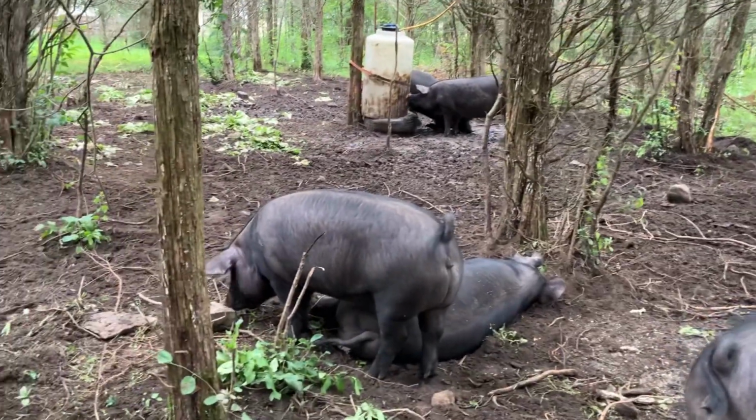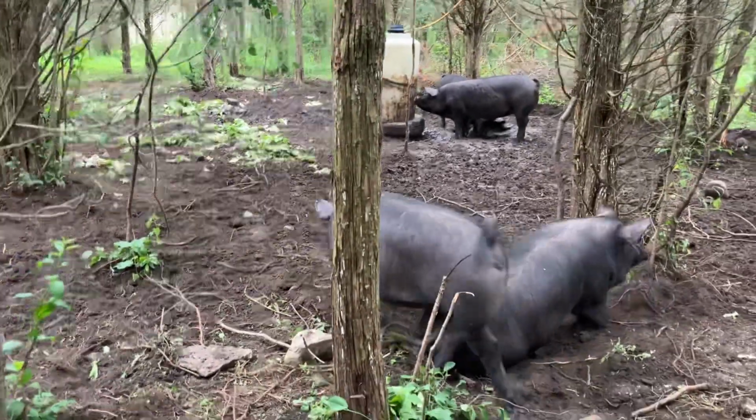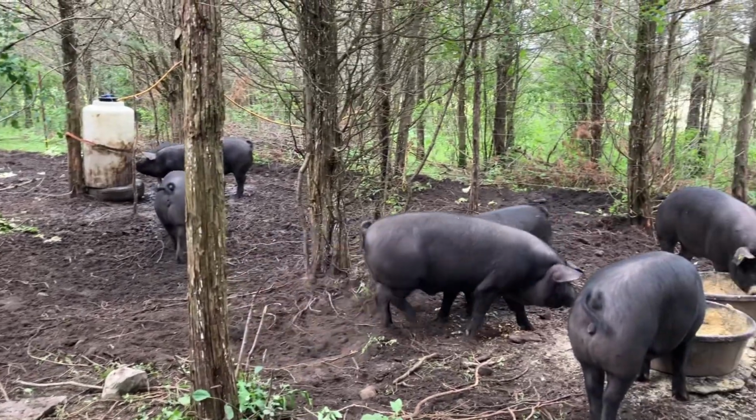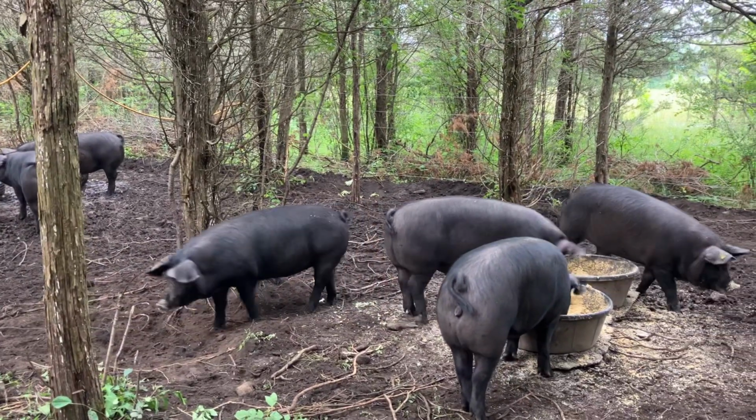Pigs are doing well, definitely chubby. Not going off until August, the first 1 or 2 at least, and we'll be butchering all the way through until November.